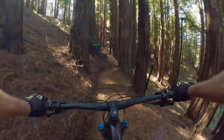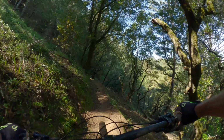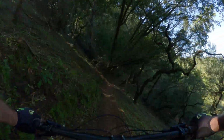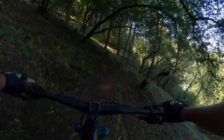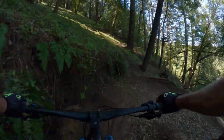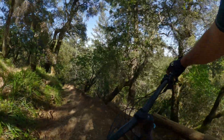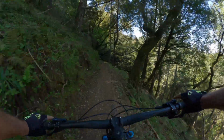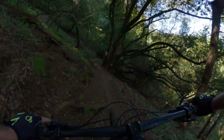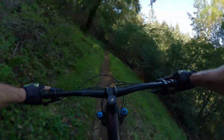This is a beautiful loamy segment in here. And a little ledgy right here. Oh yeah, nice corner. Nice. Duck under the tree. Oh yeah, this is a beautiful segment of the trail. Highlight of the day, I think, right here.